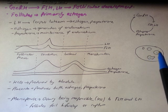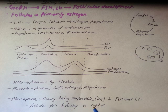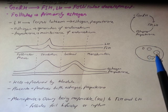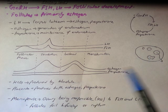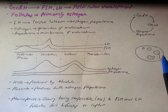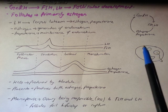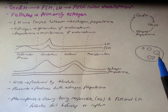And if the follicle is not going to develop, egg is not going to be released, and so a woman can't be pregnant. And also follicles fail to develop or they fail to rupture too. In rare cases, let's say the follicle develops, but it might fail to rupture. So that's what happens during menopause. The ovary becomes less sensitive to FSH and LH, and as a result, the follicle might fail to develop or it might fail to rupture.